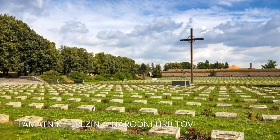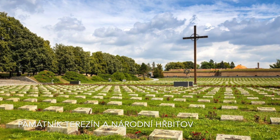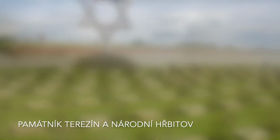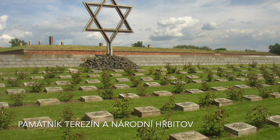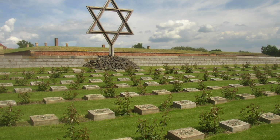The Terezín Memorial and the National Cemetery. The Terezín Memorial was established to preserve the memory of the victims of the Holocaust. The memorial contains exhibitions documenting life in 3 parts of the camp complex. The National Cemetery serves as the final resting place for many of the camp's deceased. It is decorated with memorial crosses and symbolizes the tragedy of human lives.